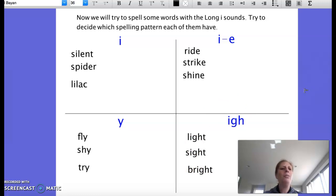So hopefully that helps you as you're spelling long I. But like I always tell you, if you read a lot, you're going to start to see these words and these spelling patterns over and over again, and your brain is going to start to remember them. Okay? And then when you look at a word when you're spelling, when you go back and reread your writing, sometimes you'll look at a word that you spelled and you'll know just by looking at it, that looks wrong. I better try a different spelling pattern. Okay?